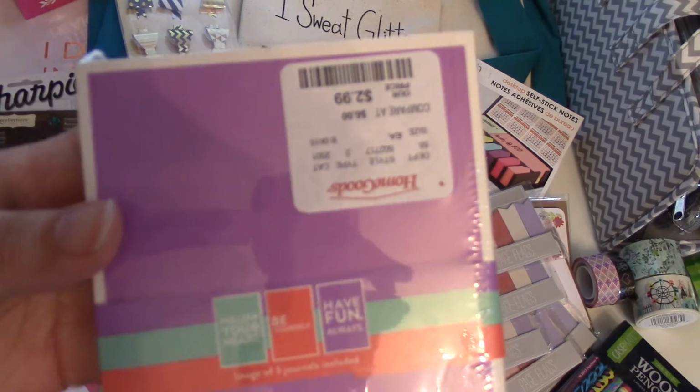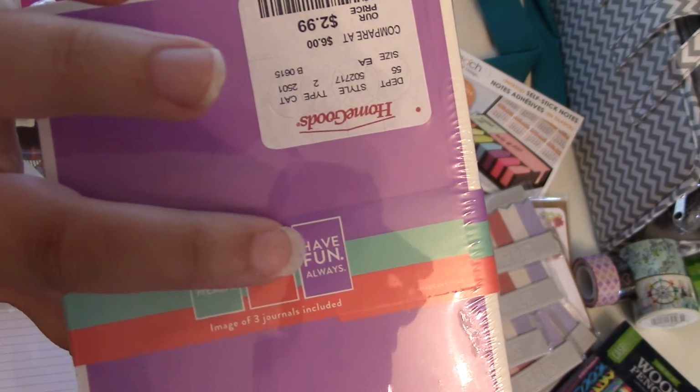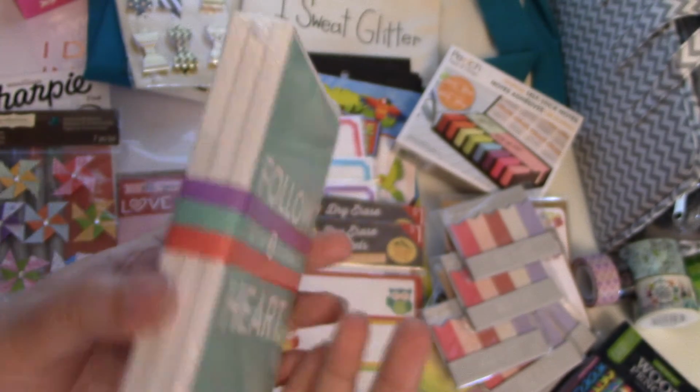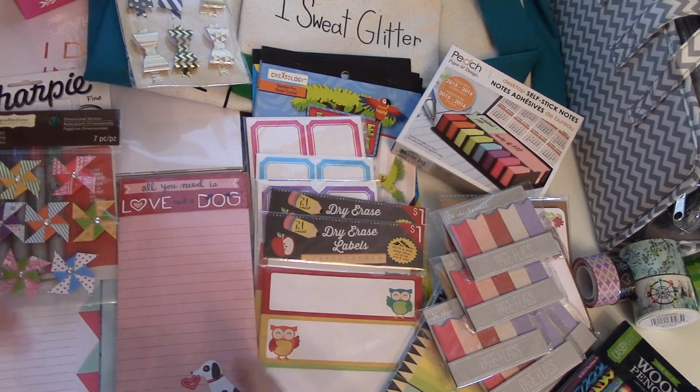But if you look on here, the different ones, the teal one says follow your heart, the red one is be yourself, and the purple's have fun always. I thought that was cute. It was $3, but you get 3 journals, and I can split that amongst my buddies.